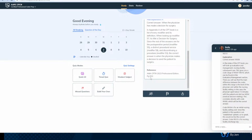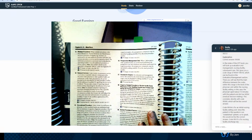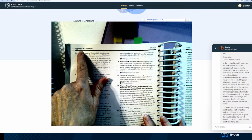So if we go to our 2023 CPT book and go look at page 932, in our books, it's nice to know where they say the answer is, because then we can find where they say the answer is and learn more about using our books. We happen to be in Appendix A.